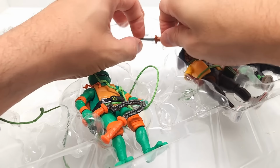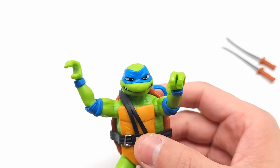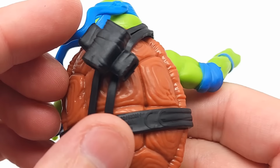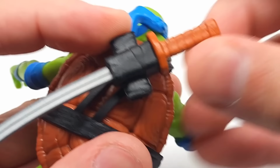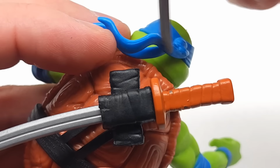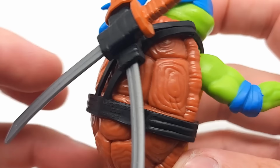Alright, cool. And then next will be Mikey, I guess. And then we can do April and Bebop. But wow, look how great this looks. I'm loving the blue. I love how it just pops. And well, I guess we can put his katana blades here. Let's see, are we supposed to have them go in and down like that? I'm assuming so, but it could be off. Okay, so we're gonna have it look like this, so I'm not sticking out the other way for the moment.